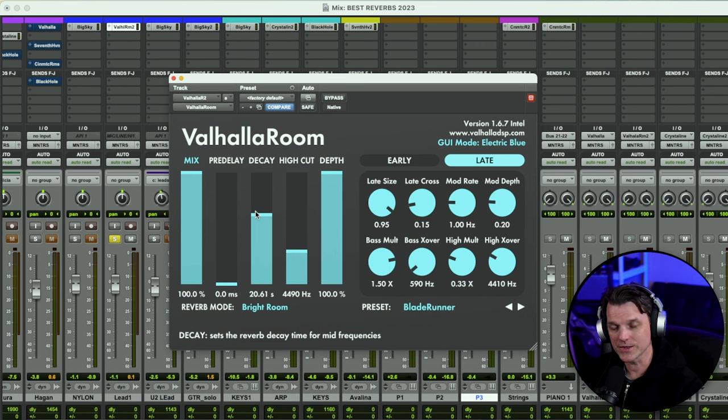So here's a guitar lead riff with the decay turned up to 20 seconds. Just a beautiful reverb tail. And this is actually one of my favorite presets inside the plugin called Blade Runner.